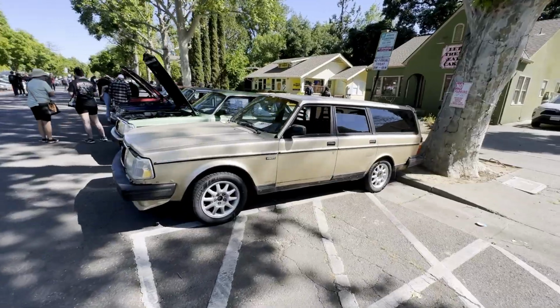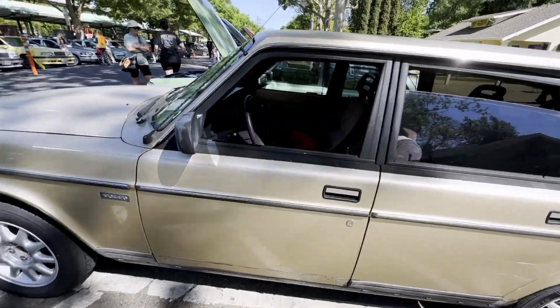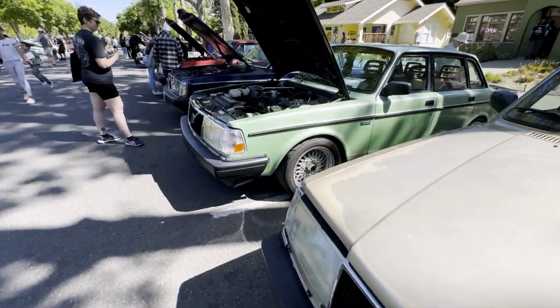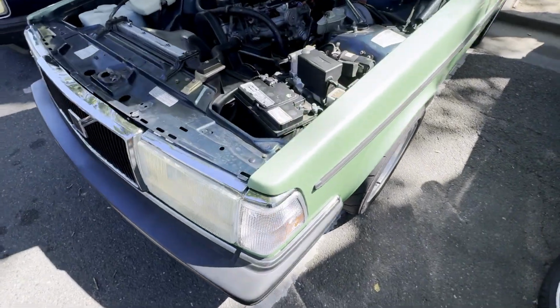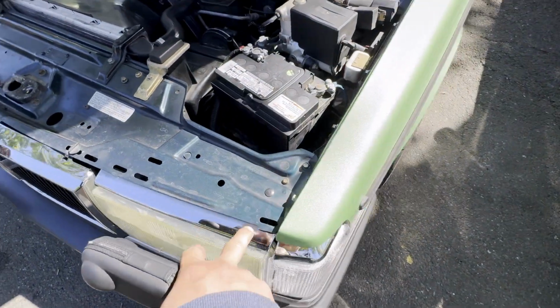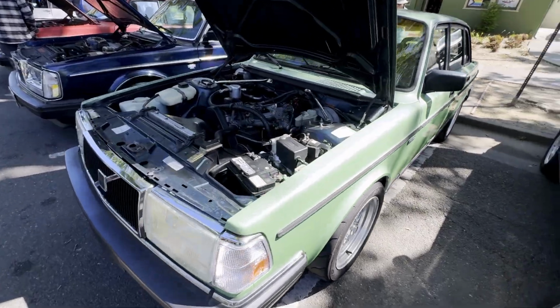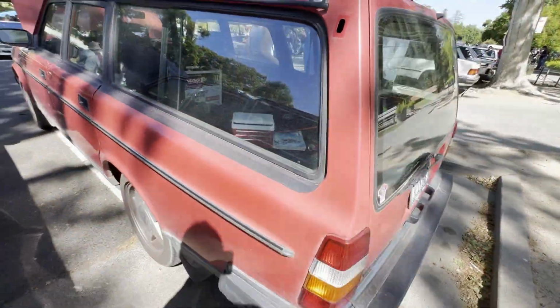All right, and here are all the rear-wheel drive vehicles, and that is what people traditionally think of when they think Volvo. Look at this green here. This is a nice color green. I guess the original color was this darker green, but this metallic flake looks real nice. Nice 240. It's got a snap-on cooler box and a repair manual, so you know it's a Volvo.